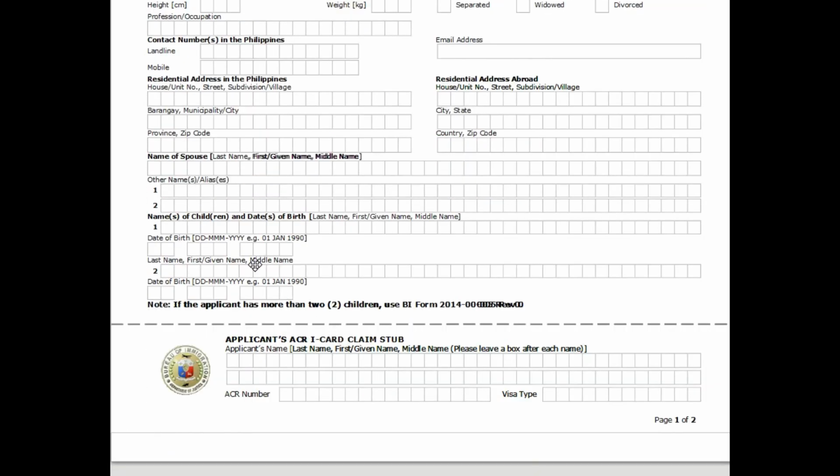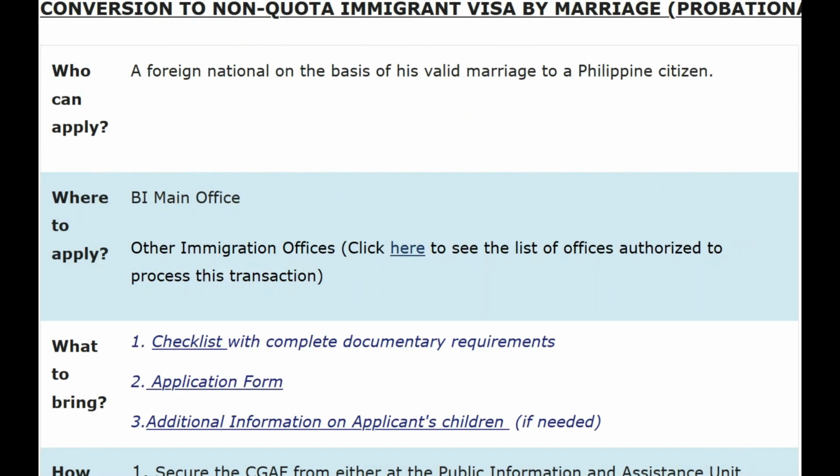The name of your spouse, name of children, dates of birth, and then if you have an ACR card, information down here. Also has information over here, your residential address abroad. And here we have some information about conversion to the non-quota immigrant visa by marriage, probationary. I cut that word off just a little bit there.